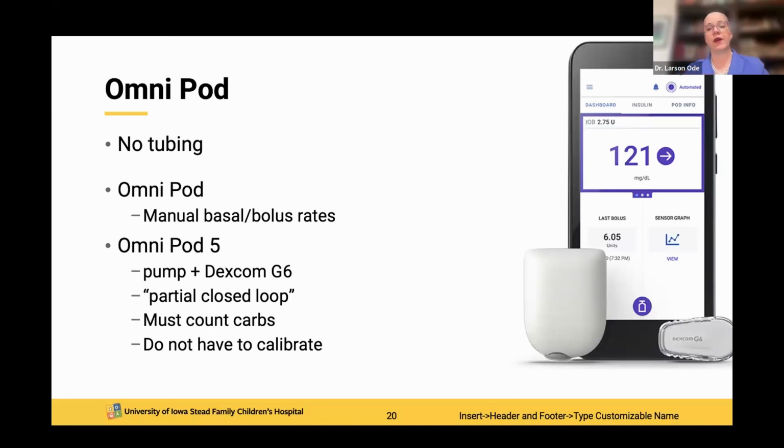And the Omnipod 5 uses artificial intelligence algorithms to predict where your blood sugar is going to decide how much insulin to give you.